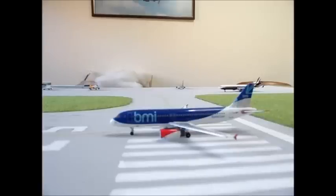Like I say, I'm not too picky. I mean, it's BMI. You can easily see that it says BMI, so I'm happy with that. Registration of this is G-MIDY, so MIDI as you may pronounce it. It's a fantastic aircraft. I can't fault it. I think Aero Classics are probably the best Airbus A320, A321 manufacturers around.